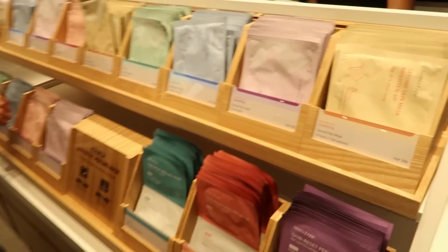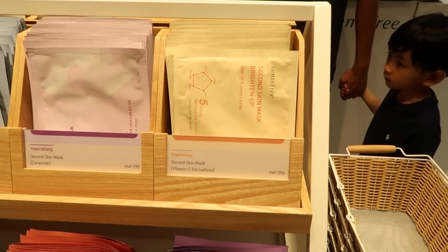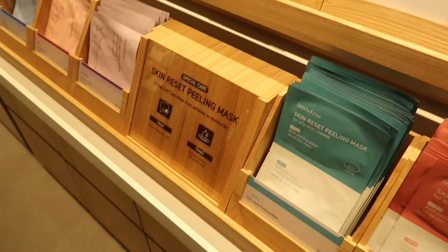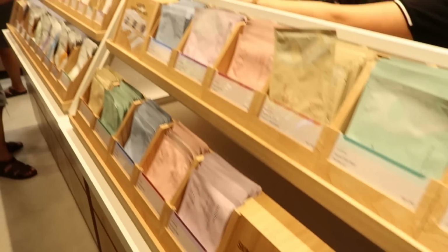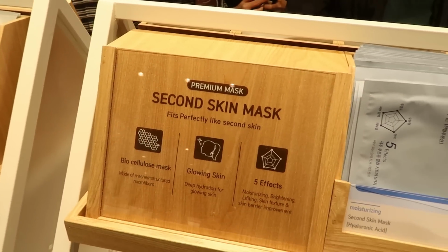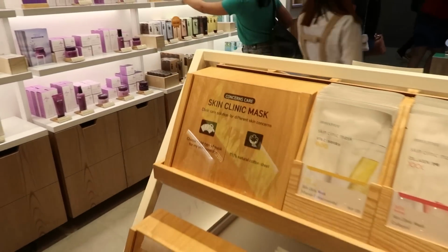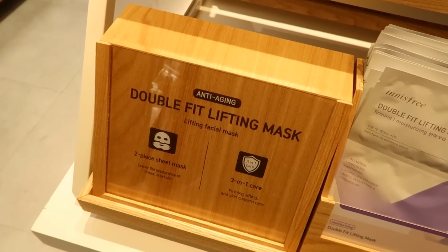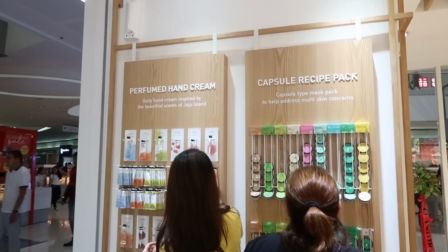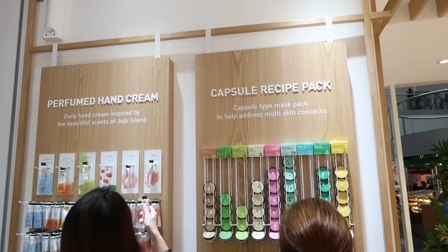Sobrang dami talaga. So to give you an idea, the masks here, this is 290 pesos per sheet. Ayan, skin reset peeling mask. Iba-iba din. Nakalabel din naman siya. Ayan, second skin mask. Fits perfectly like second skin. Ito naman, we have the skin clinic mask. We also have the double fit lifting mask. Ayan, diba? Sobrang dami. Sa rack naman na to, meron tayong hand creams and yung mga capsule recipe packs.